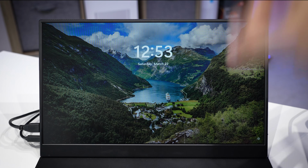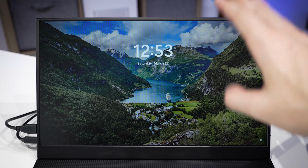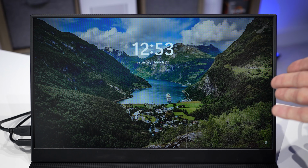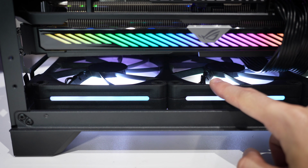It's good to be back. I have never been more happy to see a Windows splash page. This is music to my ears, or, well, eyes. Now, I did notice these Corsair Link fans below the graphics card lit up no problem.